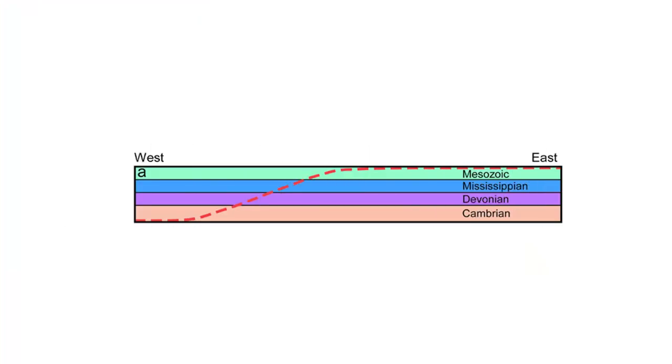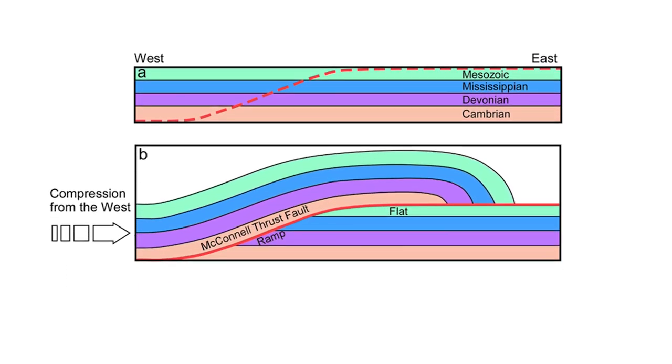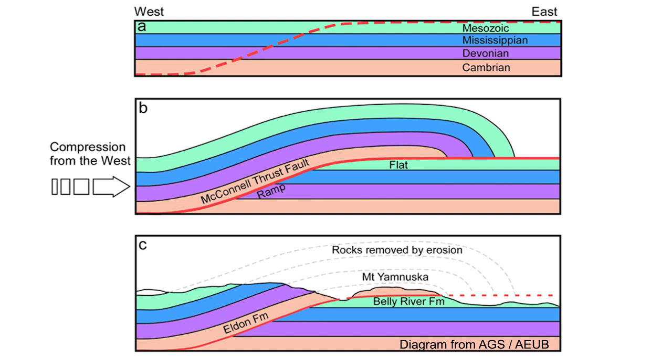About 100 million years ago, the Rocky Mountains started to form during the Laramide Orogeny as a result of colliding crustal plates to the west. The compressive stress caused by the collisions forced the rock to bend, forming folds, and break, forming faults. Those thrust faults form when layers of rock are pushed or thrust above other layers, putting older rocks on top of younger ones.